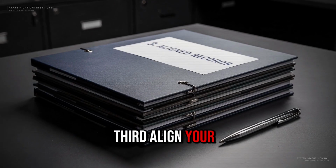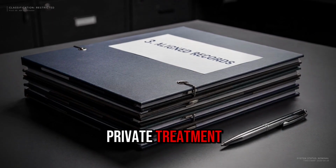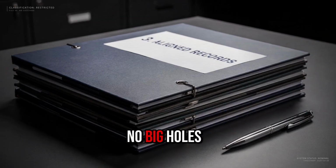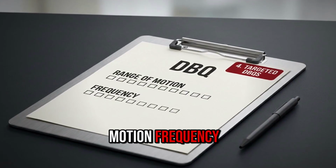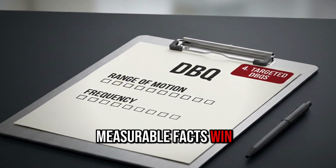Third, align your records. Service records, service treatment records, private treatment, and VA notes should tell a continuous story. No big holes. Fourth, use targeted DBQs and function detail: range of motion, frequency, severity, and impact on work and sleep. Measurable facts win ratings.